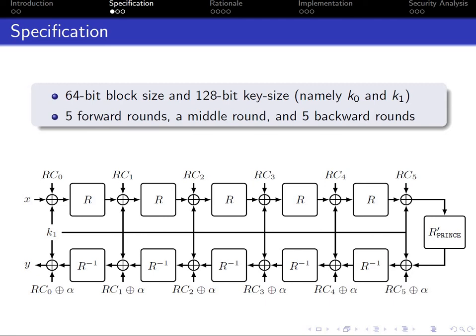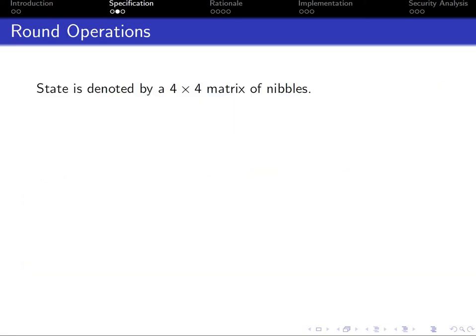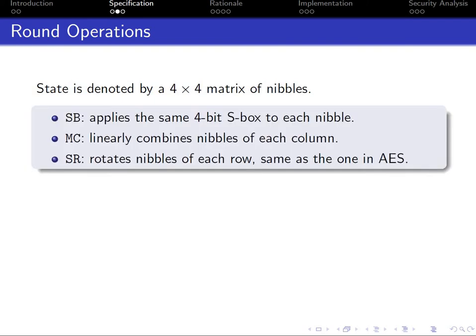Therefore, it is possible to change the encryption circuit to a decryption one by using multiplexers to choose the correct key for the computing. In PRINCE, the state is denoted by a 4 times 4 matrix of nibbles. The round function itself applies an S-box layer followed by a linear layer consisting of an involutive mixed column operation and the shift rows. Note that the S-box in the PRINCE family can be chosen from one of the 8 affine equivalent classes with the minimum linearity and the minimum uniformity and ANF degree of 3 for all the component functions.